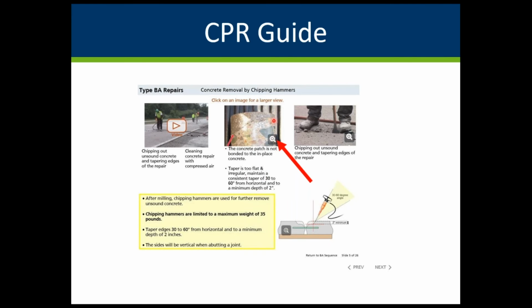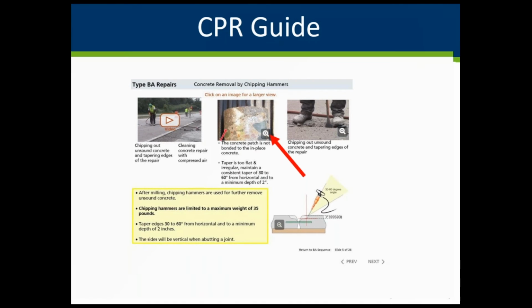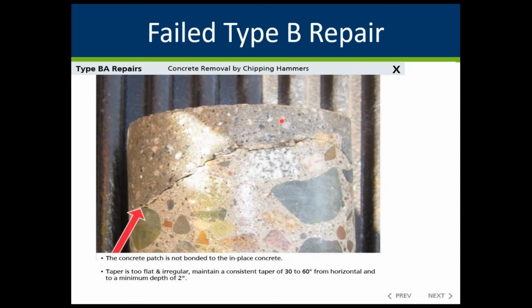And again, some of this was a drilled core, and we explain why this core actually failed. Real irregular taper, real shallow taper. It should be more 30 to 60 degrees. It shouldn't feather out. This half inch looks like it's going up real slow. So we can tell people what to look for and why this one likely failed.